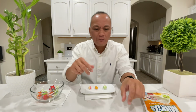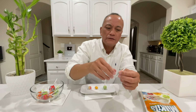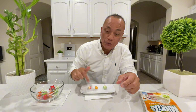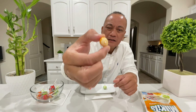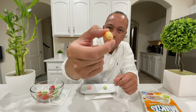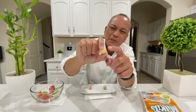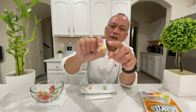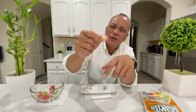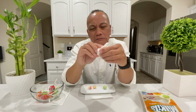And you might want to cut the stick out, so you don't hurt yourself. Also, when you cut it, make sure you don't eat the plastic stick as well. See, it's still there, okay? So remember, don't eat the plastic stick. It's a little bit sharp, but it's not going to hurt you or cut your mouth or anything, but just be a little bit careful if you want to do it this way. It's just easier for me to try the flavors without the sticks.